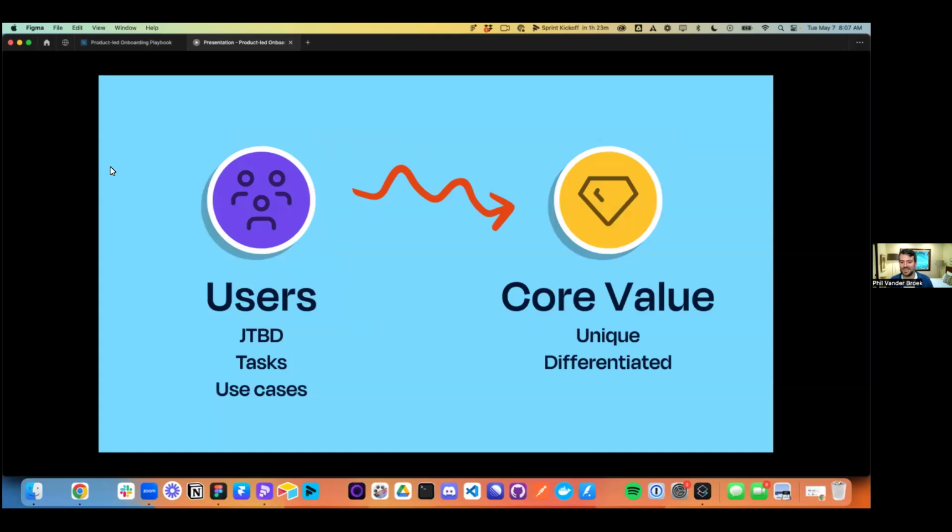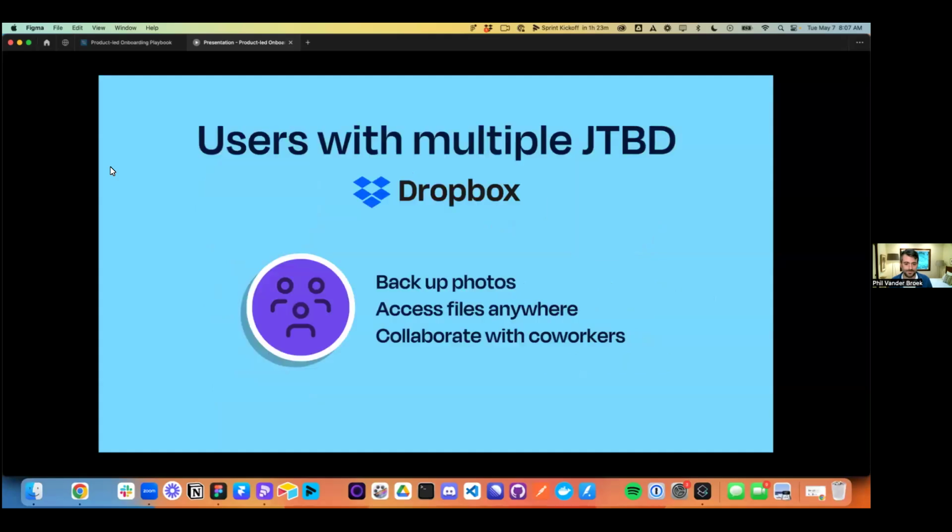Oops, it didn't load. Okay, and then you've got your product or your products, and there's a core value which is unique and differentiated. And again, we're going to be talking about connecting users with that core value in your product. Okay, so let's talk about some examples.